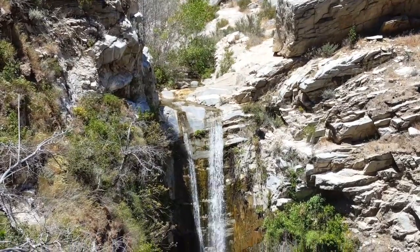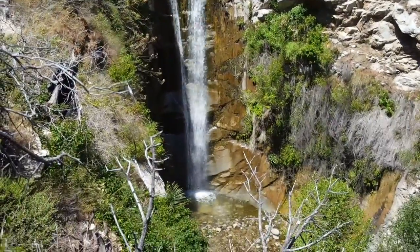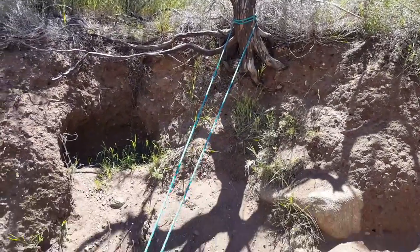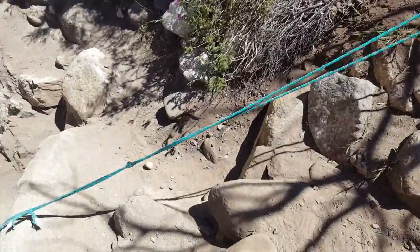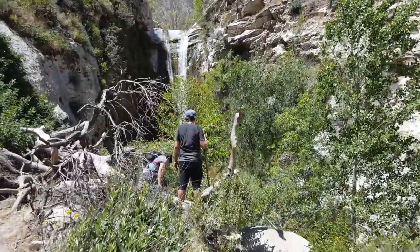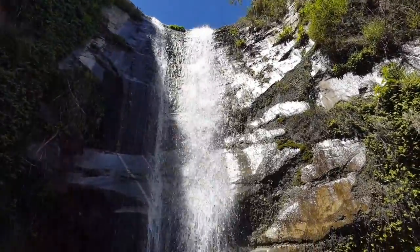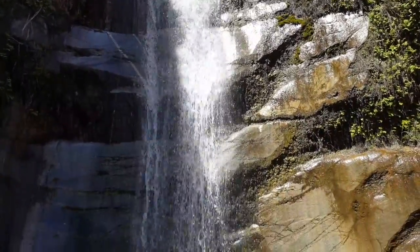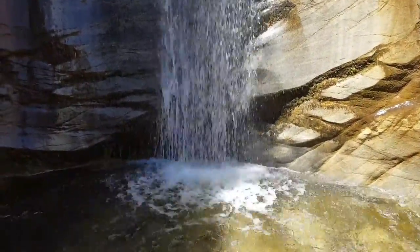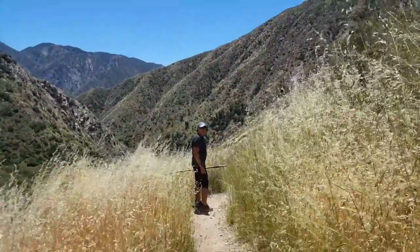What a beautiful waterfall this is. Some nice hiker put this rope on the tree. It wasn't here before, but it sure helps you get down this craggy part. We're coming around to the bottom of the falls. It sounds packed with people down here. Trail Canyon Falls. Looks like a field of dreams in here.